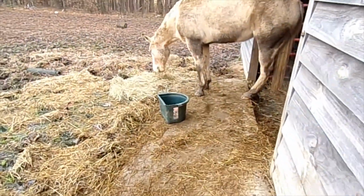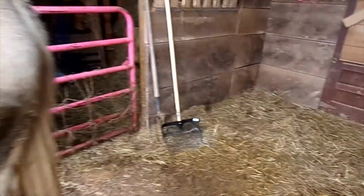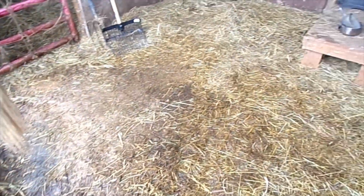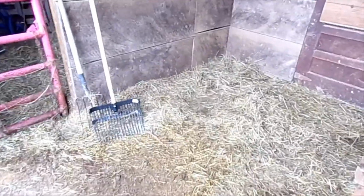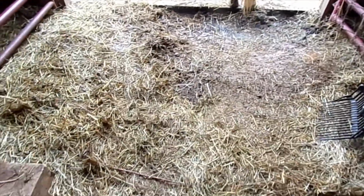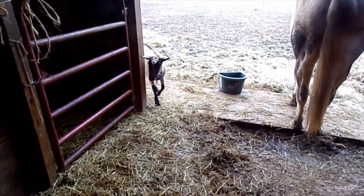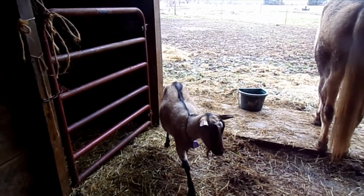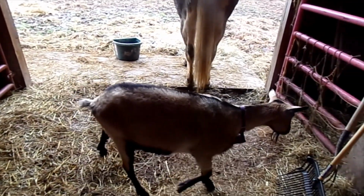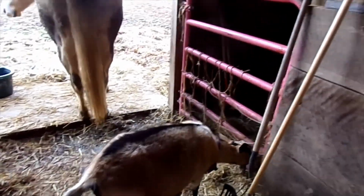And our project that we were working on the other day, our new hay feeder, she's got this halfway cleaned out. So we normally only have to clean this out once a week because the animals are all only in here during the night. But now because they're in here full time, it has to be cleaned out every other day. So we'll be spending a whole lot more time out here.